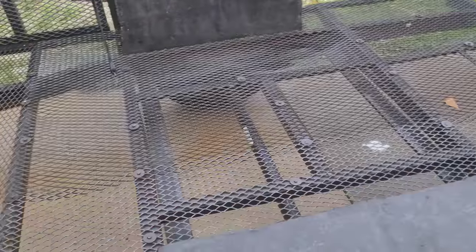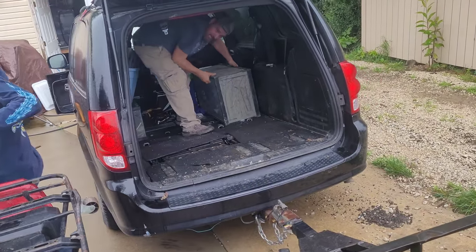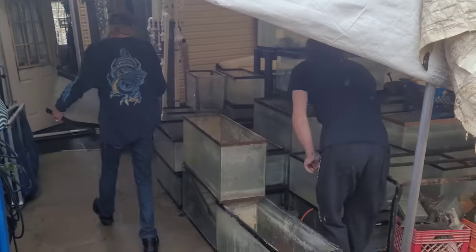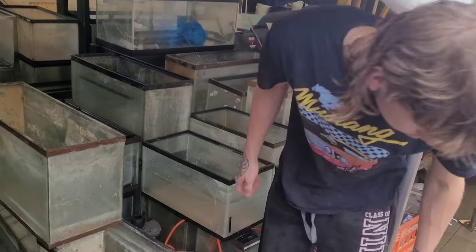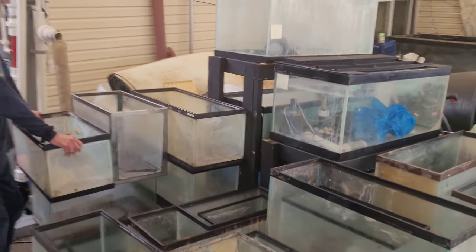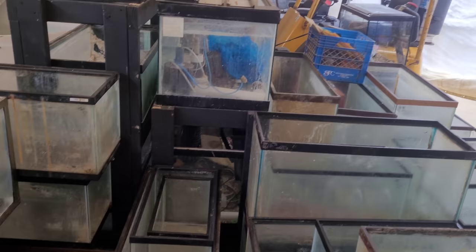Okay, so we got the trailer empty. We got the last little tank coming out of the van now. And let me see this stack pile here. This is our stack pile of tanks to give out. Now, we broke one tank in the move. I'm not sure where it got pushed in the beginning. One of the side walls got cracked from leaning against the trailer. But other than that, all of them got saved.